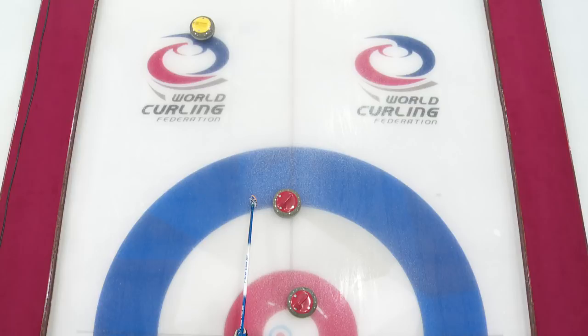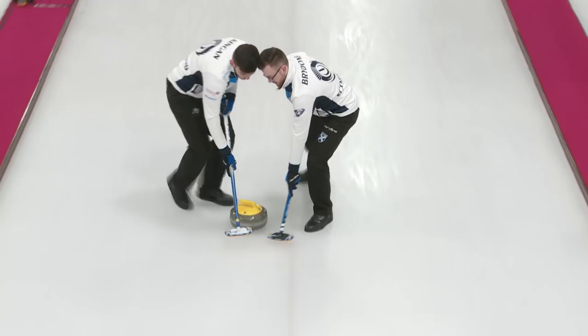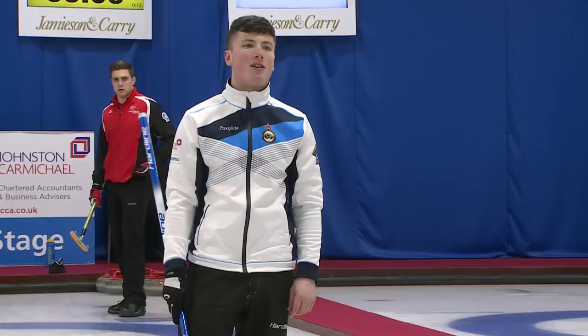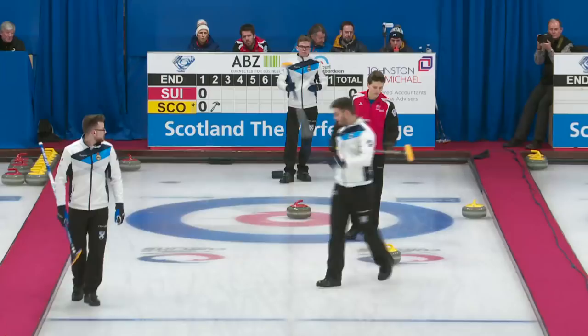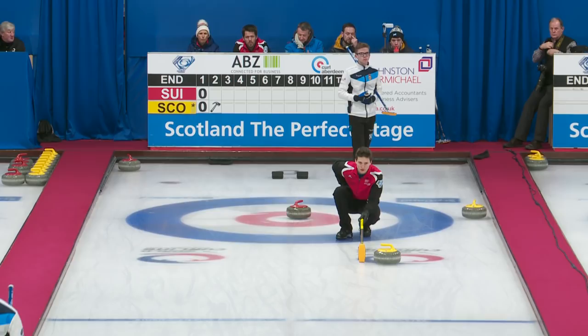Ewan Kyle now has the option to hit this top one and roll over behind his corner guard. Hard, hard. Will it spin in? No. Unlucky. That is a big mistake, especially considering that Switzerland will now peel the corner guard, which means there's not much left for Scotland to generate a two, unless we get a mistake.